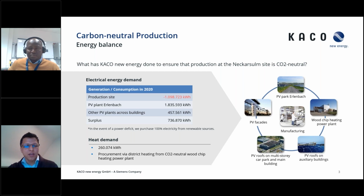And as you can see, the production as such, we have a demand for more than 1 megawatt, but we have an energy surplus through these additional PV sources like the PV park and the facades, and also the PV roofs and carports we have on our buildings. Even the heat demand, we cooperate with the district heating, but the energy source is a CO2 neutral wood chip heating power plant, which is also very nearby.